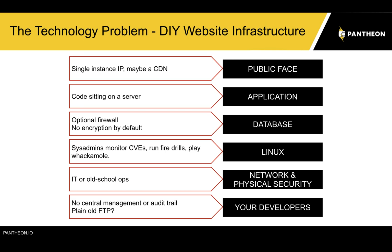In most cases, unfortunately, it's not configured by default. So the database channel is probably not encrypted, and it may be firewalled, or it may be available on the public internet. That's an open question. Underneath that, you have the Linux operating system.